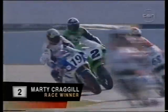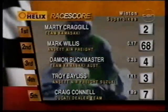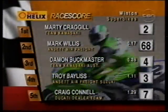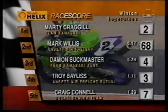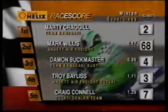The Zurich Kawasaki, the Team Kawasaki Australia rider, Marty Craggle, in for the win, ahead of the youngster, Mark Willis, who put in a really good effort right down to the line. He will get in there for second, ahead of the second Team Kawasaki rider, Damon Buckmaster, who will pick up third. Let's have a look at the final results right the way through. This is Marty Craggle in for the win. Willis, Buckmaster, as we said. Troy Bayliss got in there for fourth, and Craig Connell rounded out the top 5.